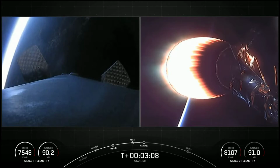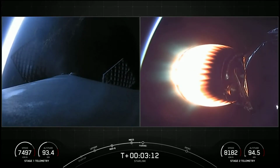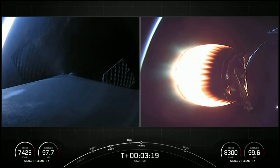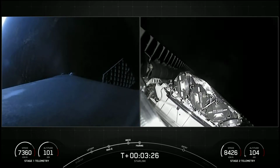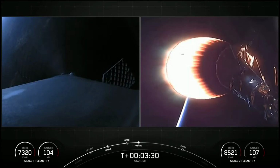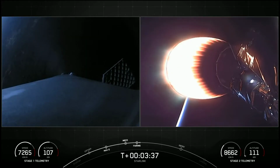I think we're getting some views of twilight right now as the sun has just set in the East Coast. In a few seconds, we are expecting fairing deploy, and that will expose the satellites to the vacuum of space. Fairing separation confirmed. We got the audio and video confirmation on the right-hand side of the screen. The fairing halves have deployed. We are going to attempt to recover those using our recovery vessel Bob later on in the mission. For now, the mission is going great.